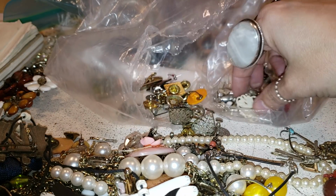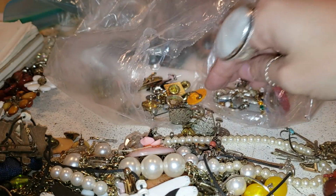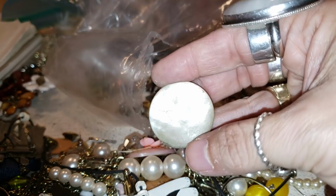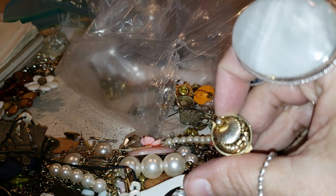See, you never know where you'll find. So stuff like this doesn't have a backing. We save it for the phones, like that one. But I like it. I wonder what these are. This is the third one I find. Wow. Not bad. Not bad at all. So pretty.